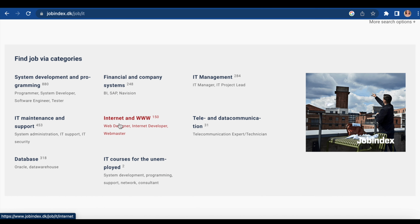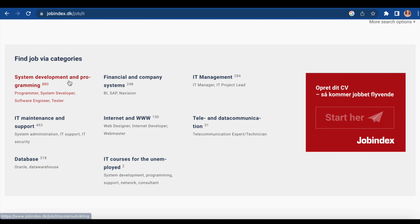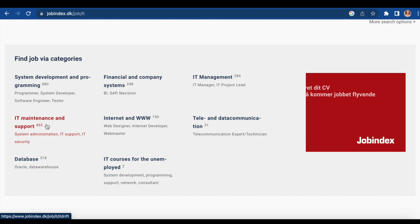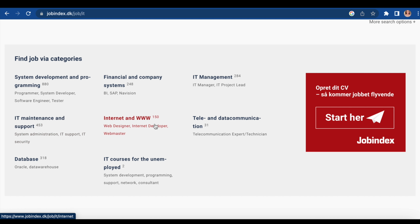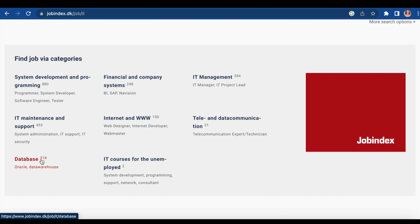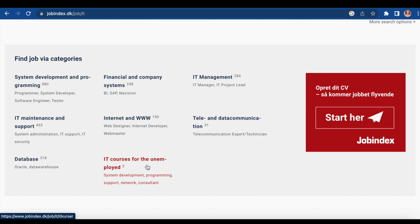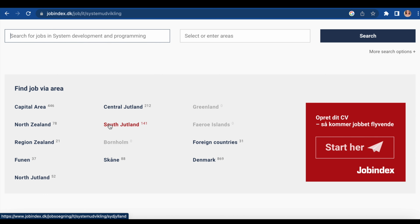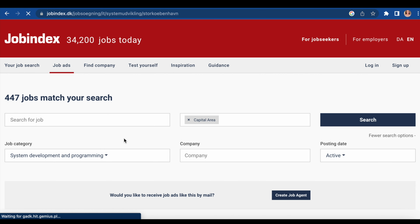And so we have other categories in here. There's system development and programming. There is financial and company systems, IT management, IT maintenance and support, internet and www, tele and data communication, database, IT courses for the unemployed. Okay, so let's look at the jobs here: system development and programming. And now we have it by area. So I'm just going to click on the capital area. Let's see the jobs that are available there.